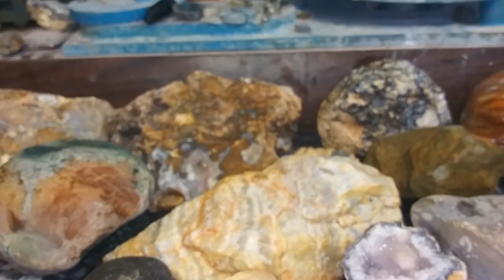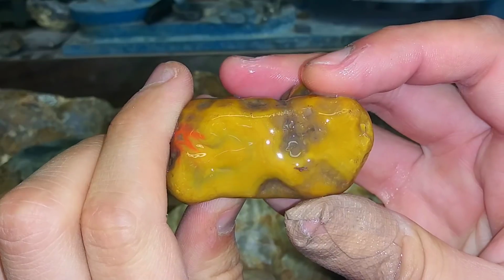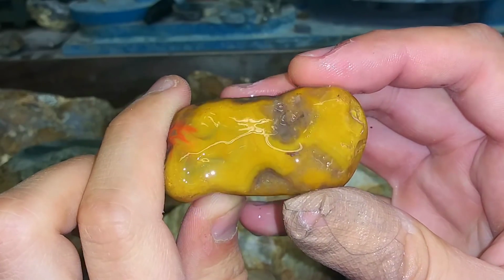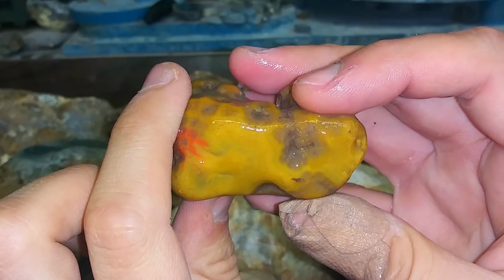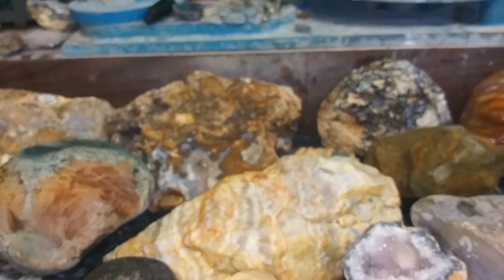This is one of the most unique jasper agates I've ever seen in my life. Look at that tight banding. I know I've showed this one already probably, but yeah, it was hard picking stuff that I haven't already shown. I tried to do my best in that regard, but yeah, there's going to be some repeats, unfortunately.